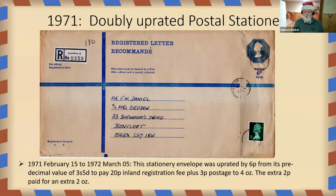So 3 shillings and 5p, old money, updated here with 6p new money. And this is the only piece of postal stationery that existed with mixed currencies on it, and it's been upgraded another 2p to pay for another 2 ounces. And this is early because later it was 3p for 2 ounces, and the increment for the extra 2 ounces was not 2p. So that's a rather nice piece.